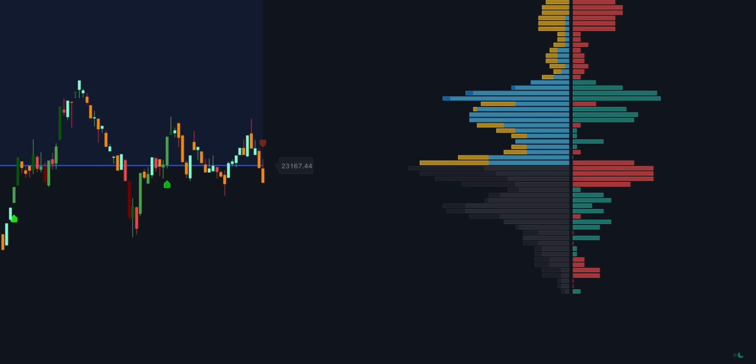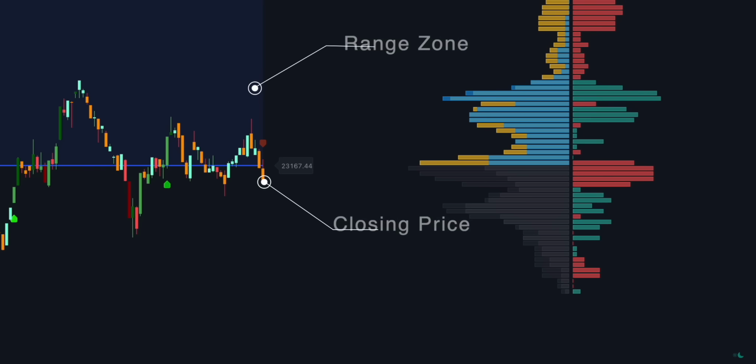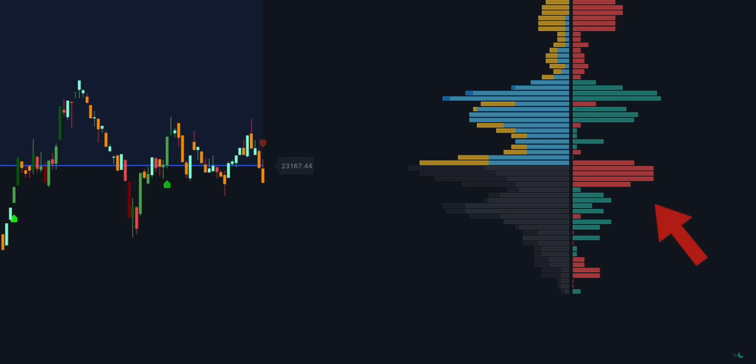For sell trades, do the opposite. First, wait for the price to close below or above the blue zone. Second, look at the volume at the closing price of the candlestick. It must be mainly bearish. Do not take a trade if there is strong bullish volume just below your entry price.